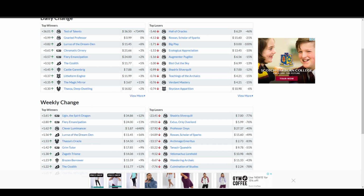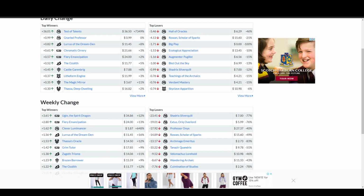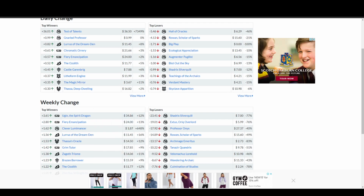I always forget when it comes to standard that I don't actually own some of these cards. I own them in Magic Arena. So it's a bit of a problem because I'm like, oh, I have 2 copies of Lurus. No, wait, I actually don't. It's on Magic Arena. And there is no trading or selling in that game. So it doesn't really matter how many copies I have in there.